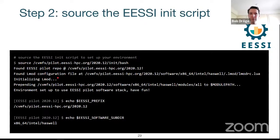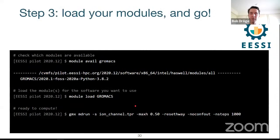It will set up LMOD. It will set the module path for LMOD. For instance, here you see that also the module path points to the modules in the Intel Haswell software directory. So it uses the right optimized versions of that software. And then the last step, now you can just start using the modules. So you can look for modules, load them, and start running.